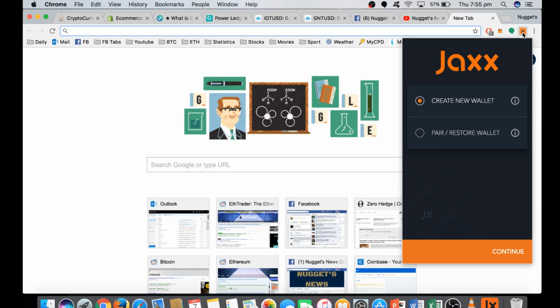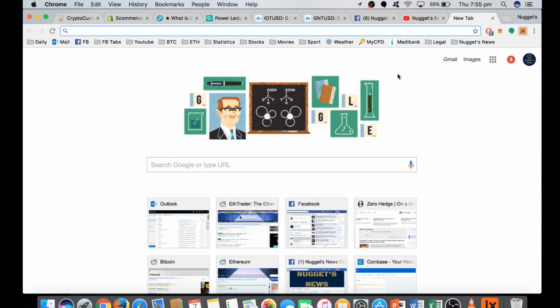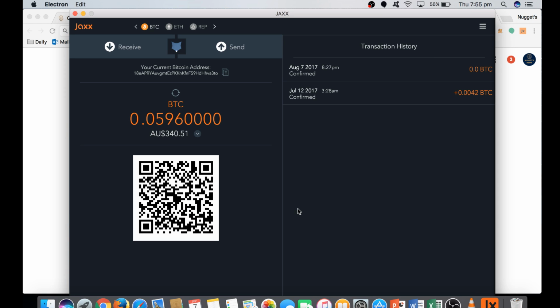So this Chrome extension here, a built-in plugin, lets you create a new wallet or pair or restore another wallet, and that's what I like about Jaxx. Now, I've spoken at length about how Jaxx should not be used to store big amounts of cryptocurrency. The Jaxx makers themselves have said that this should only be used as a hot wallet. So when you're on the go and want to transport reasonably small amounts of money, a few $100s, maybe a few $1,000s, okay, but don't store all your crypto on there.